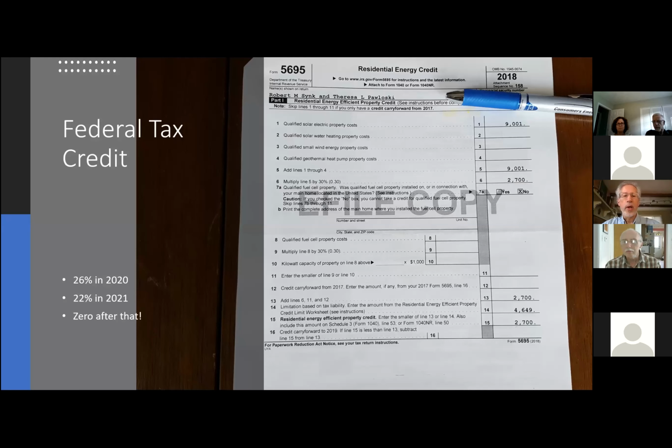Now, that federal tax credit, it's very easy when you're doing your taxes. I do my taxes over the internet with a program called TaxAct. And you go through and they ask you questions, you answer the questions. And it asked me, do you have an energy credit? And I just say yes, and it asks me the questions, and then it fills out the details. So don't be intimidated by the idea that it'll make your taxes more complicated. It's not a problem.